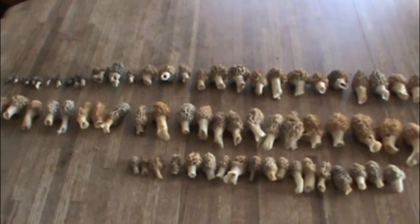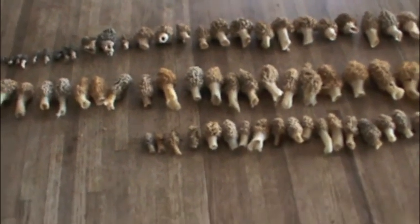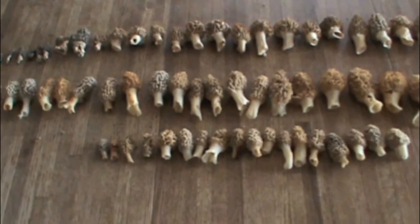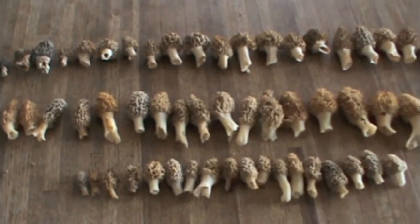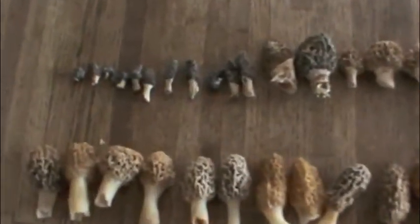Because I don't really eat morels, but I give them to friends and family quite a bit, the best way that I think is just to dry them on paper, and then when they're fully dry, you put them in a mason jar and seal them, and they'll be good for at least a couple years. So that's how I do it, but I'll give you a close-up shot of everything here.